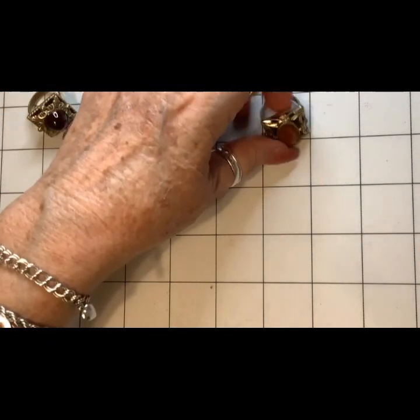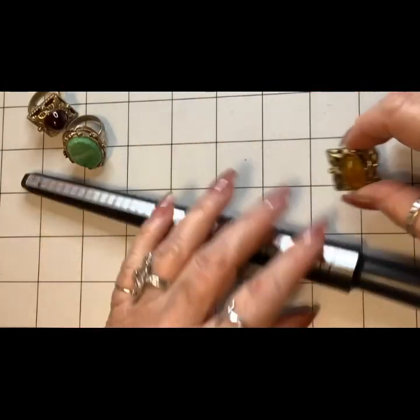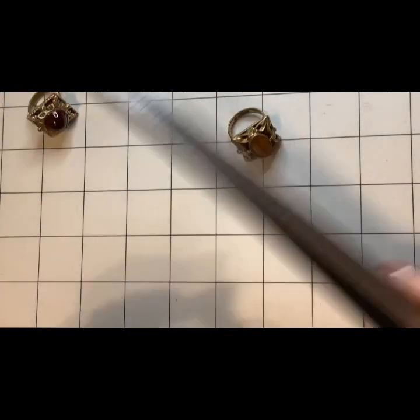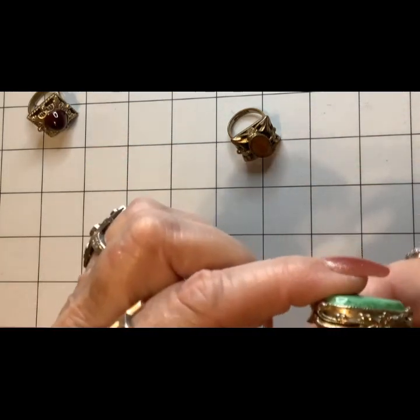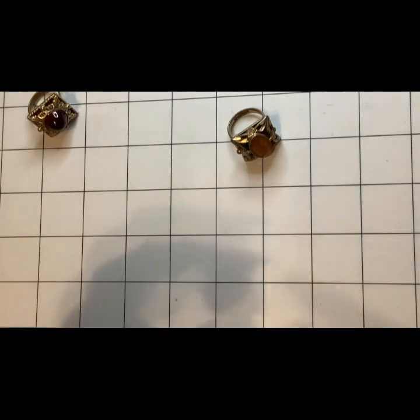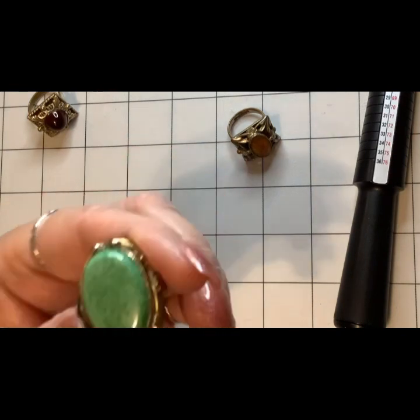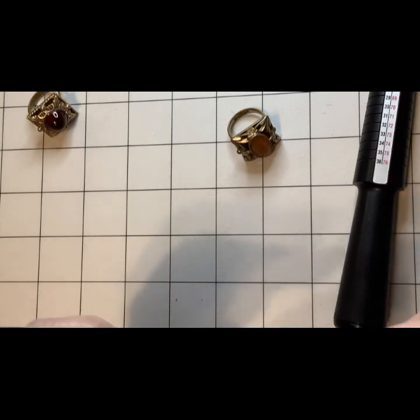I'll show you this one first. This would be number one. And you can kind of see through it. Kind of cool. This one is number two. Let's set that right there. This is number two. It has a beautiful flat bezel set stone. I'm not sure what it's made of. It's almost like that slag stone. It's kind of confetti green. I think it's trying to mimic, I don't know what that would be. Oh, maybe you can, let's see. I wonder if we can see this one. Hold on, let me look with my loupe.